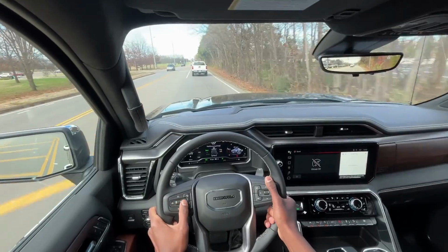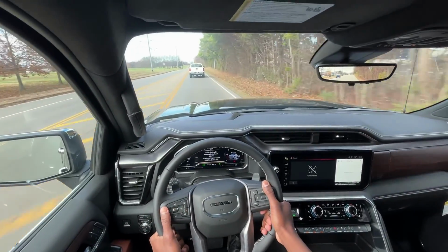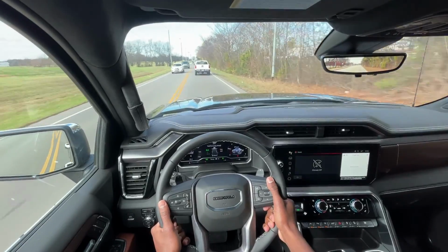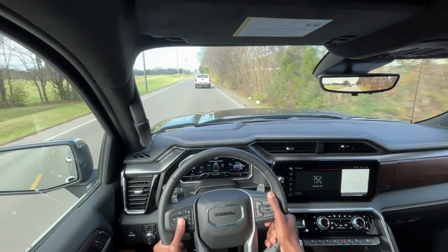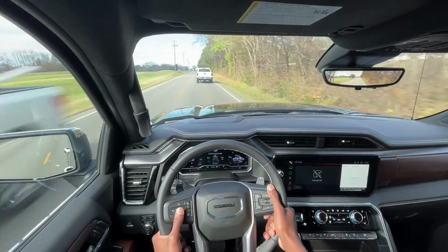Since this truck is not going to go, we're going to go ahead and just show off the adaptive cruise again. Just how it keeps that safe distance between myself and the vehicle in front of me. And I have the gap all the way back, but as I increase the speed, you can see it's not going to go past 40, even though I have it set to 45.